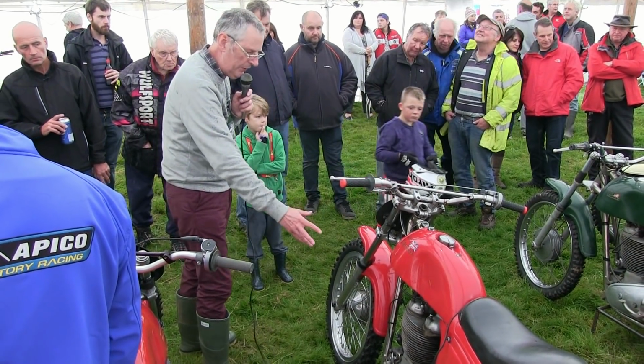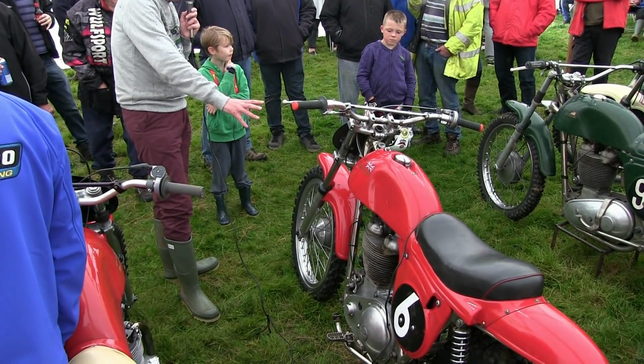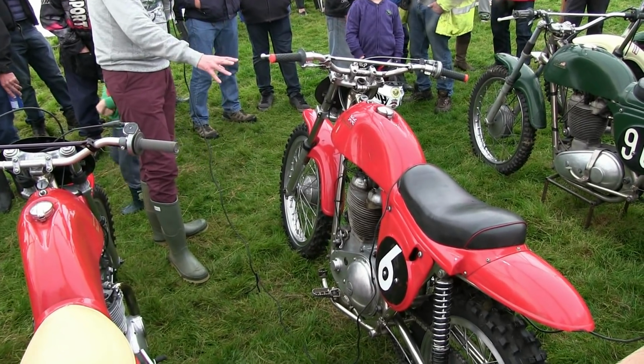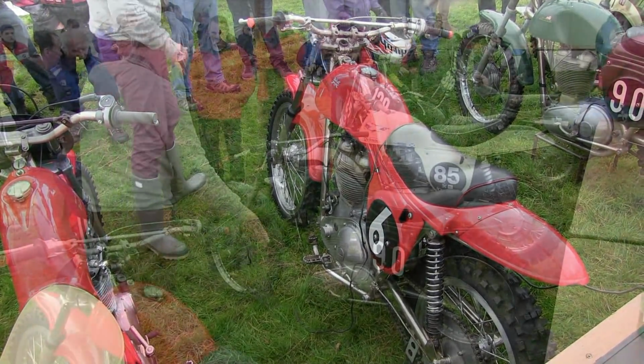This is a Matchless Metisse, with a big Matchless engine now. You don't see many Matchless engine Metisses now, because I think possibly they're difficult to keep running and they're expensive or whatever. I don't quite know the reason, but you generally see the ones with the BSA engine in. It's nice to see Matchless.